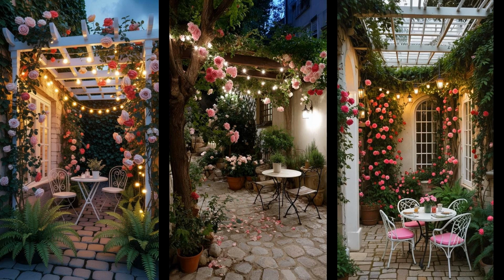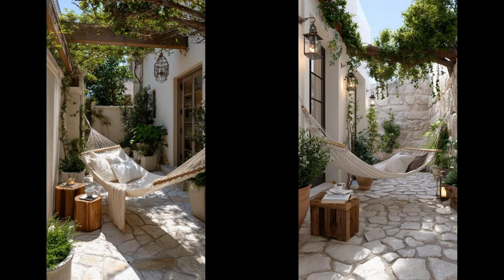Stringing up fairy lights is simple, but choose waterproof ones for less hassle. This simple setup turns a dull corner into a scene straight out of a storybook. Who says a courtyard needs sprawling lawns?